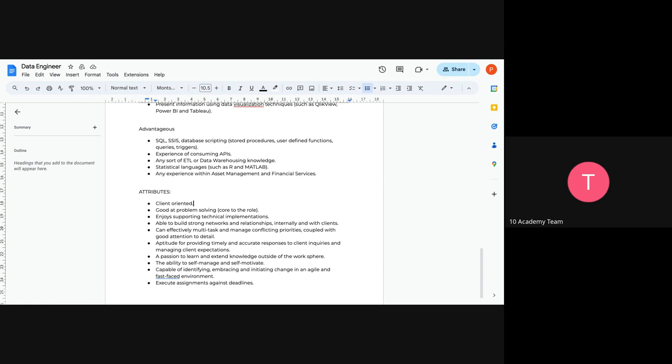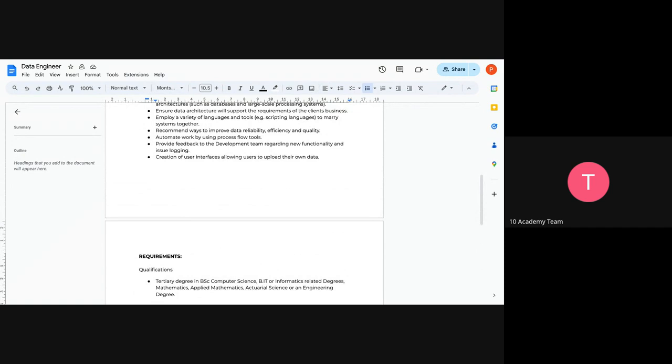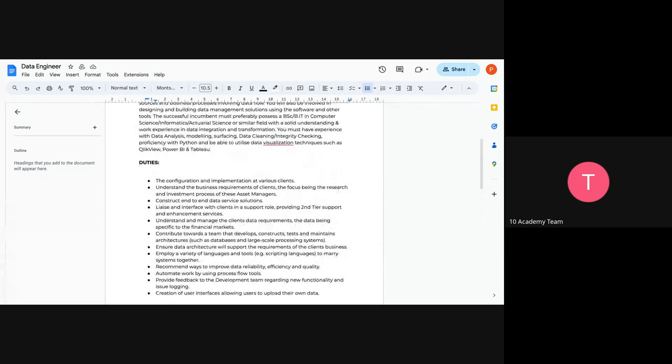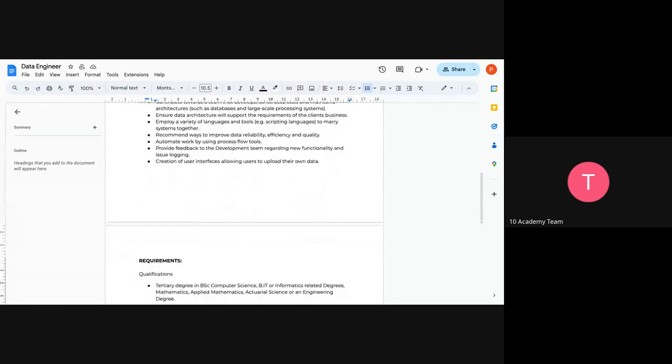You should not just be mentioning how you fit into the role. You should be mentioning how you are this thing, and mentioning one or two from the attributes. Also, there are things that we have in the job description that you might not feel, so we still have them here.